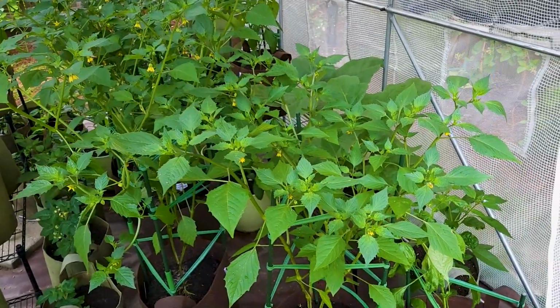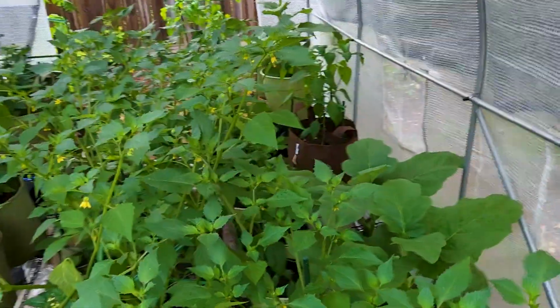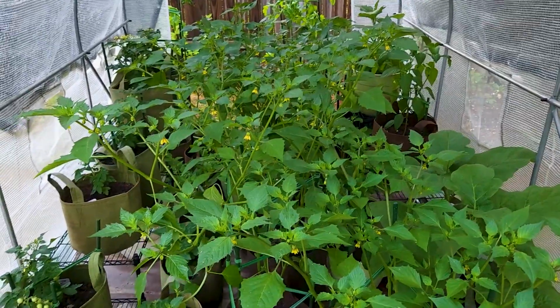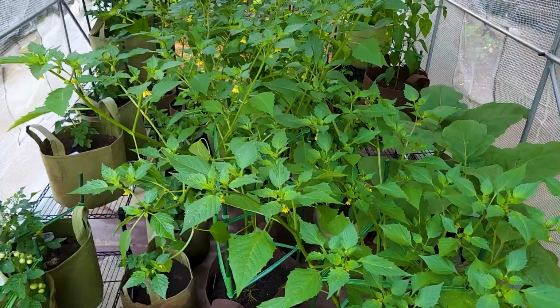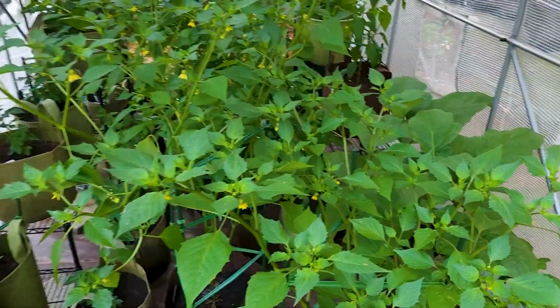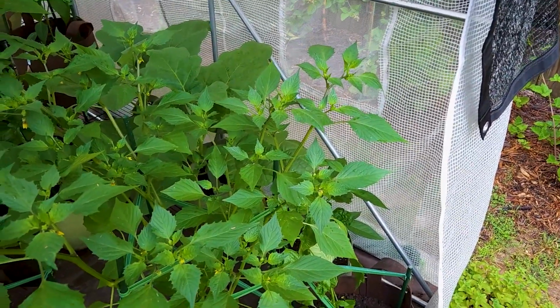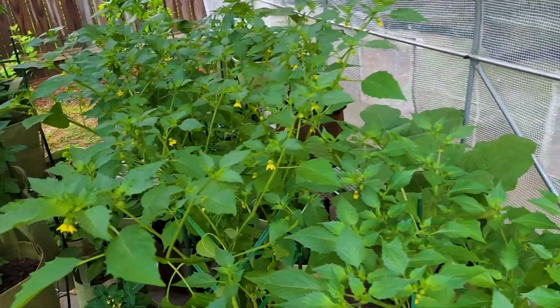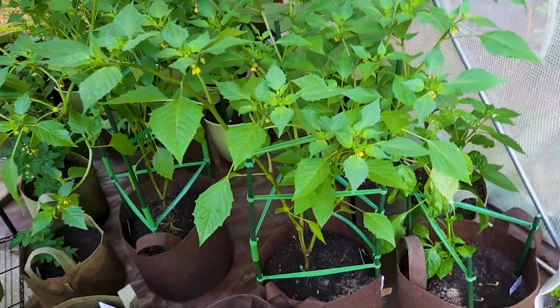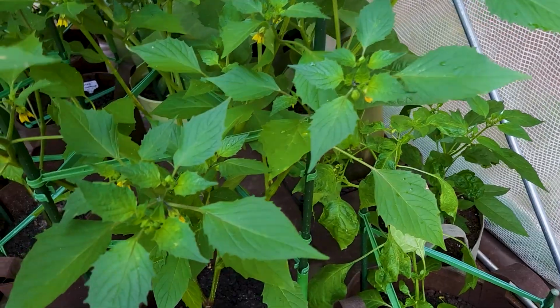And I will say that one of the tomatillos has not flowered at all, and I was trying to find out if there is a difference. Sometimes there are plants that are male and female, and so one will have one type of flowers, and the other might not have any flowers. But I could not find anything, so I don't know what's up with that guy. He's gorgeous. He's growing, just no flowers.